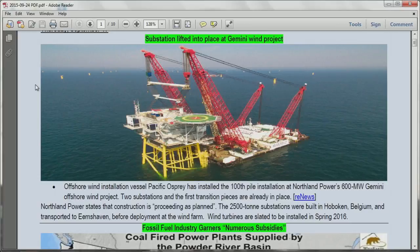Two substations and the first transition pieces are in place, and what you see on the screen is a little bitty boat putting a little bitty substation on a little bitty set of pilings. I think that set of yellow pilings down there is probably about 8 stories tall. At least. I think the ship is probably 6 stories tall. You can't get an impression of how large that barge or ship, it's really a ship, is.